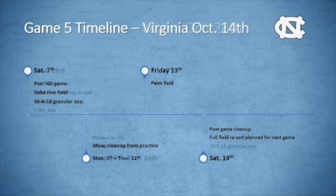Painted the field. I don't have a picture from the Virginia game for some reason, but it didn't look a lot different from the Notre Dame game. So we were really pleased with how it turned out.